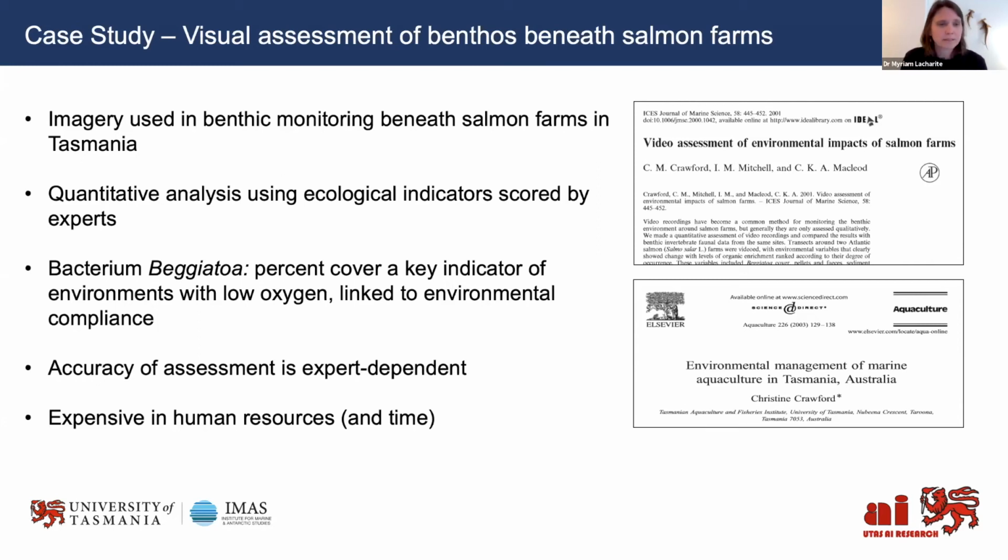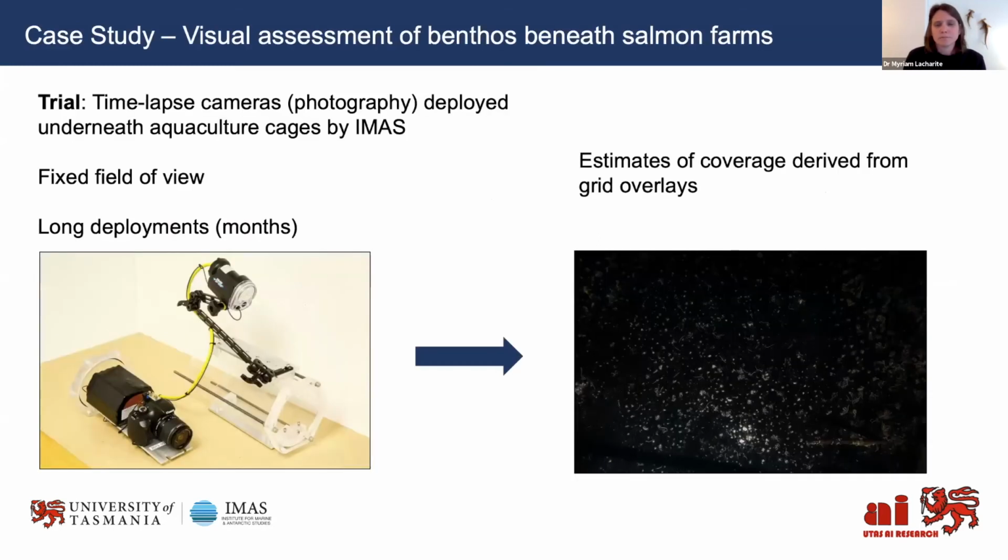So we deployed time-lapse cameras, which essentially capture pictures right underneath aquaculture cages, looking straight down at the seafloor at a 90 degree angle. This has a fixed field of view. This was a test trial in many cases, and importantly, these are long deployments, months, and a picture is taken every 1 to 2 minutes.